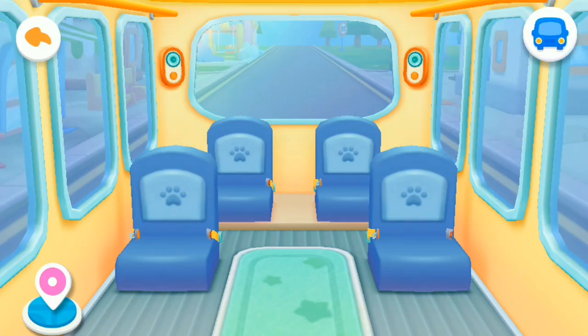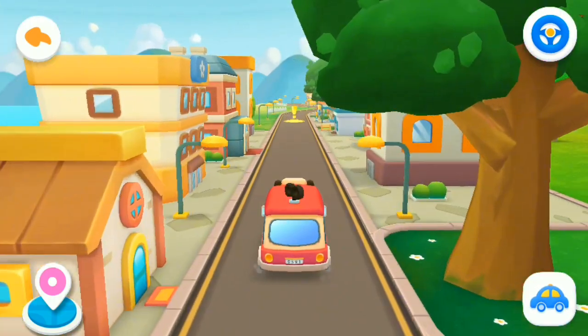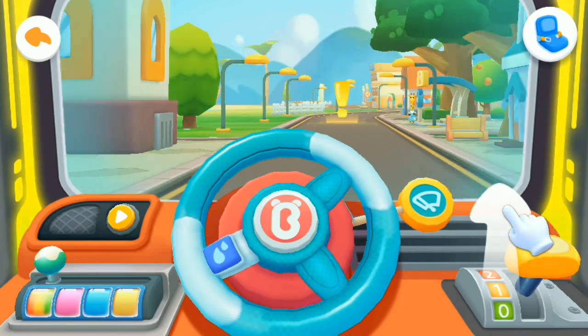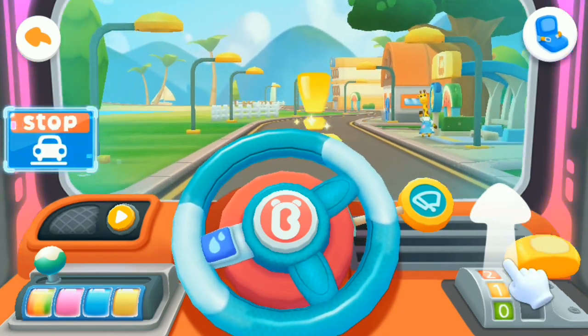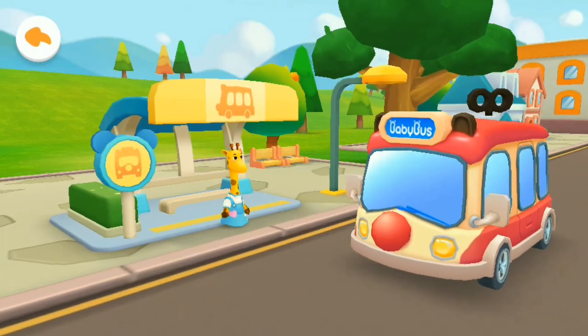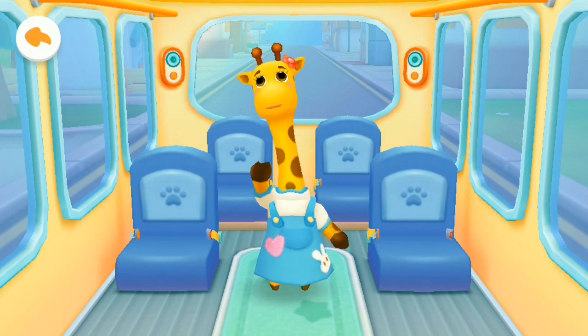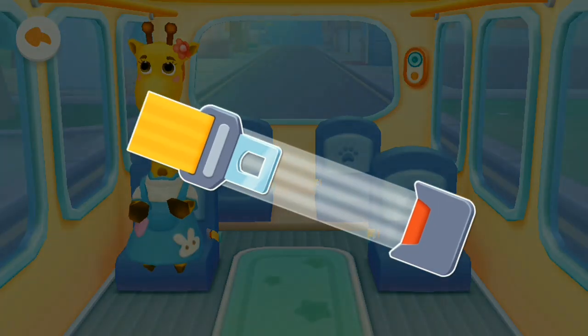Push the handle to speed up the car. Hello, baby bus. Hello, please get on the bus. Please choose a seat for me. Fasten your seatbelt.